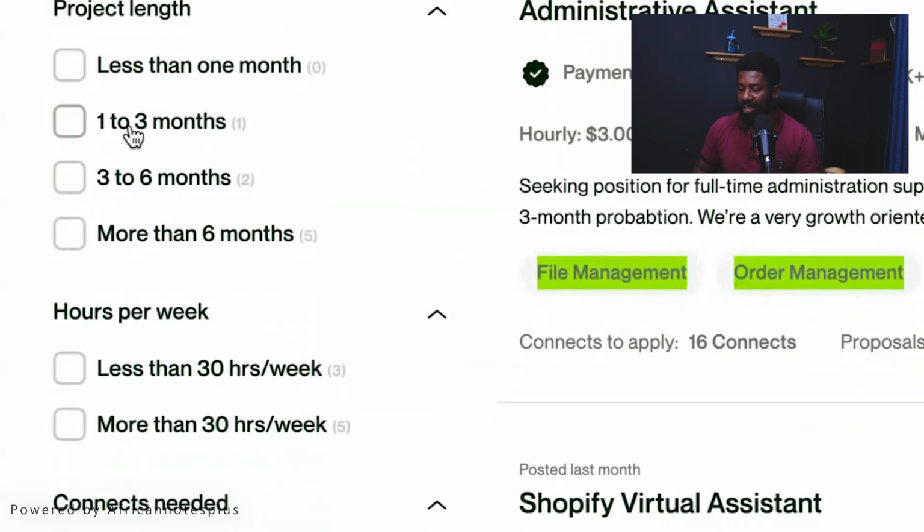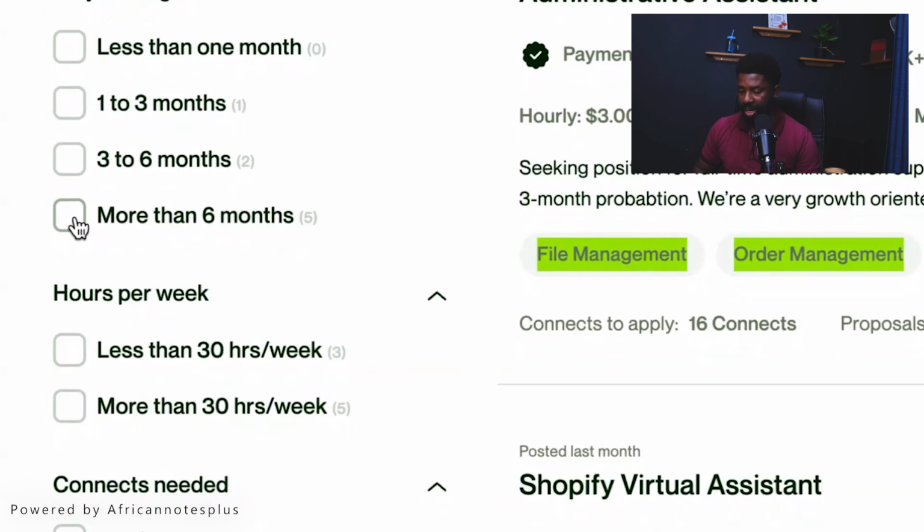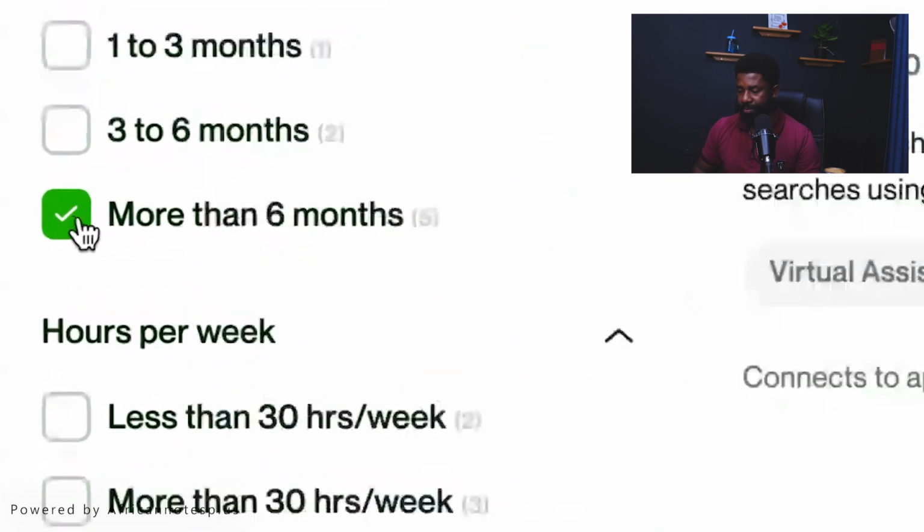So basically, these are filters that you can make use of, like the length of the project. This is important for me. I will always select this one. All right. Why do I select more than 6 months? The reason is simple. I don't want to apply for a job that I will just go there 1 month, 2 months, and then they drop me off. Also, jobs that are short have a lot of pressure. So the client does not have time to allow you to settle.